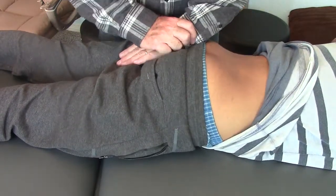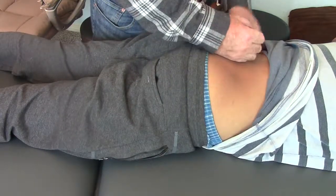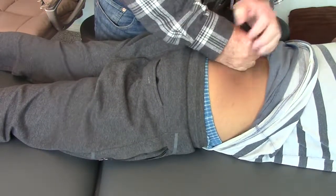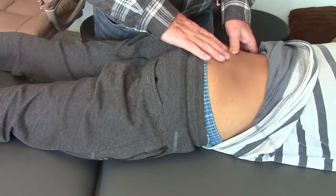I'm springing through the ischial tuberosity anteriorly. There's good spring mobility, so there's good pubic joint mobility. I'm springing the sacrum, and there's good rotational mobility on both sides. And I'll look at him again in sitting and make sure we don't have a sacral torsion.